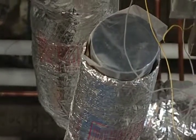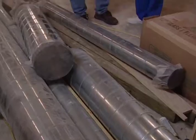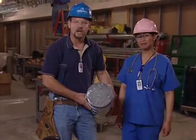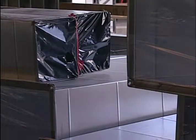Otherwise, your dust is going to end up all over the hospital. Keeping ductwork clean is one of the most important things we do. New ducts need to be handled carefully from the day they arrive on site to the time they start operating.